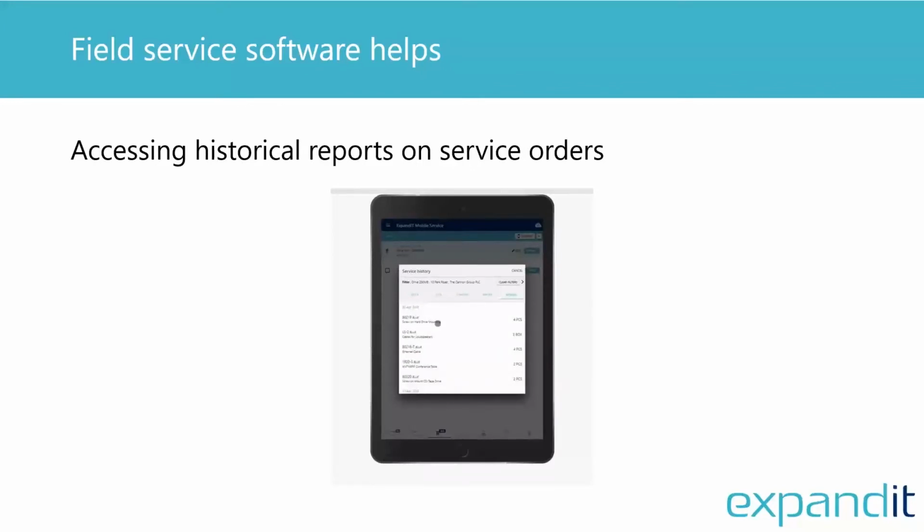One of our other key features is accessing the historical work for a given customer, service item, or even job, which is very important for somebody that's out in the field. If there's multiple visits being scheduled, the field should know what has previously happened to make sure they are only working on what has been assigned to them or what is needing to be done.